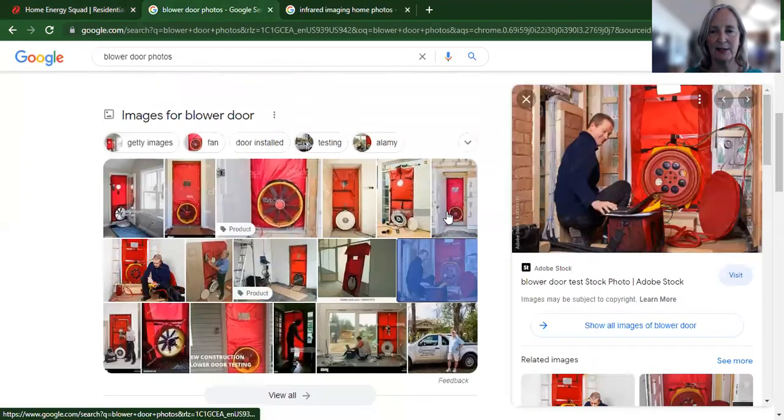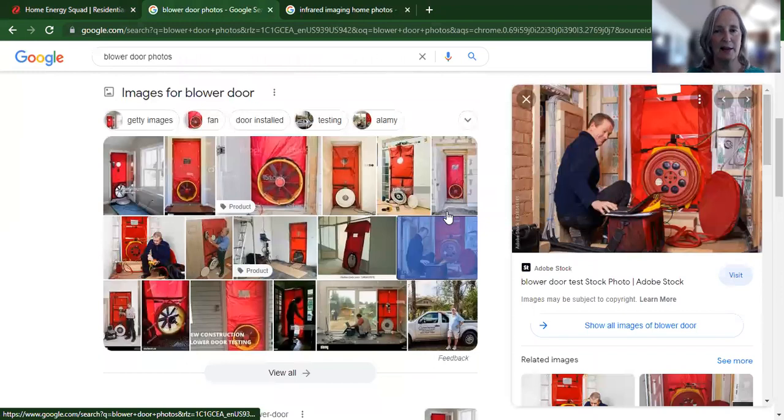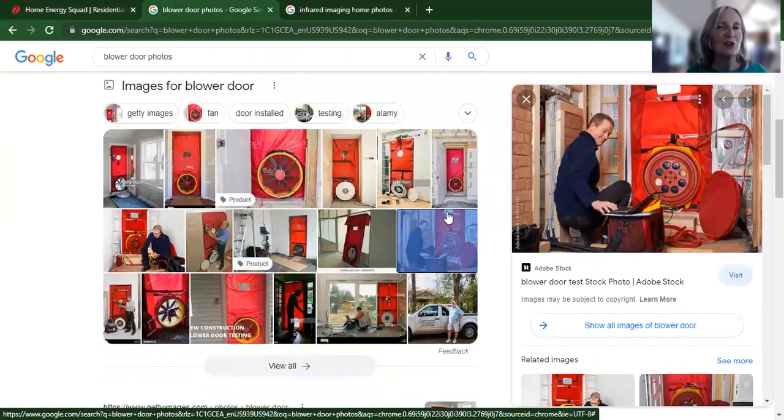I got trained as a blower door operator a long time ago, and it is such a cool thing. So basically what you're doing is you're trying to measure how leaky the house is. And so you pressurize it. Imagine filling up a balloon, and if it has a couple little pinhole leaks, you might be able to keep the pump going and keep it inflated.